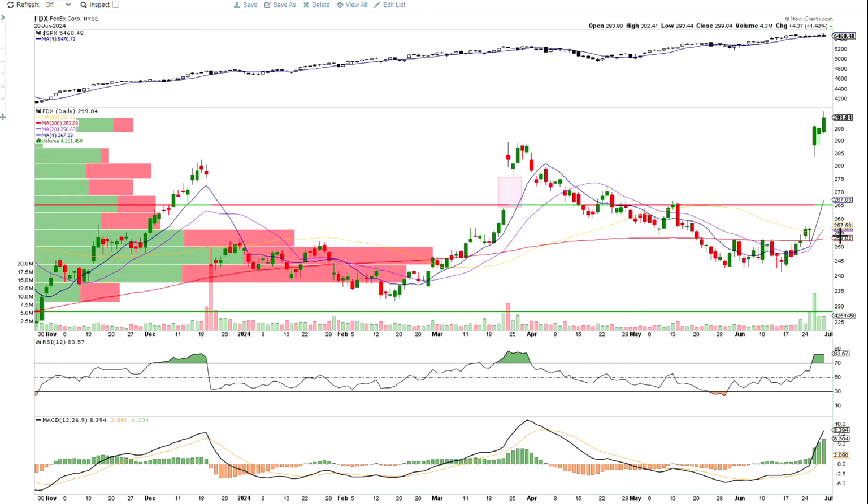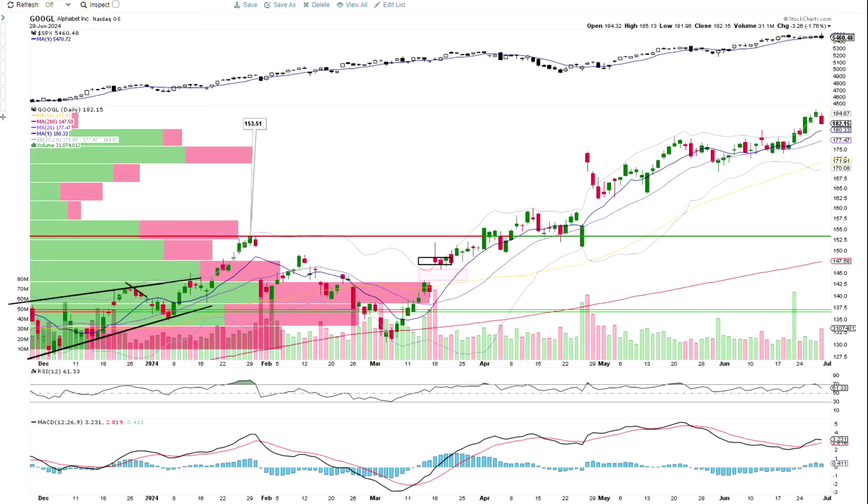FedEx got a nice gap down here. It's moving on expanding volume. Nice close up there. I believe they had earnings. I know they had earnings. Must have been a good report. I did see that. Members talking about that, but like I say, I just have not been keeping track of the market step for step while on vacation.